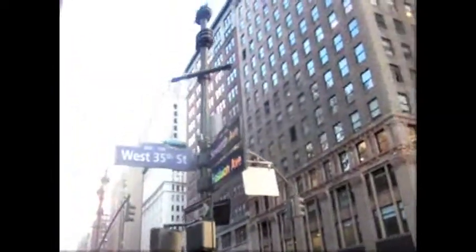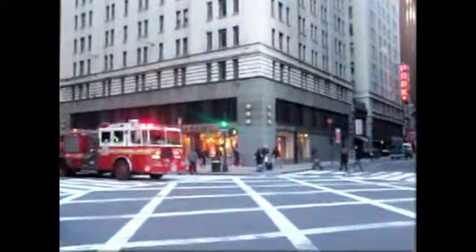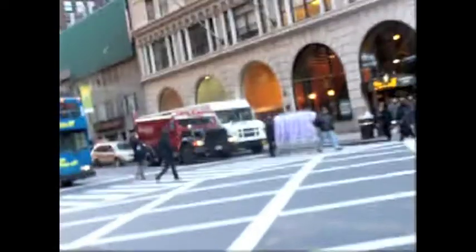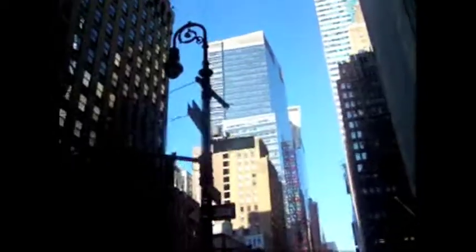35th Street, 36th Street. At some point, you're going to want to cross to the east side of this street. You can do this at any point, really. But here, I'm going to do it right at the corner of 37th Street and 7th Avenue. Just cross whenever you see a safe opportunity to do so, and continue north up 7th Avenue, making sure that the cross streets are increasing in number. Here's 38th Street. Here's 39th Street.